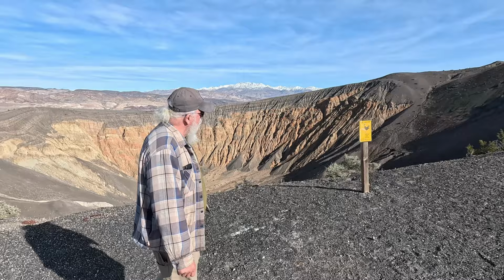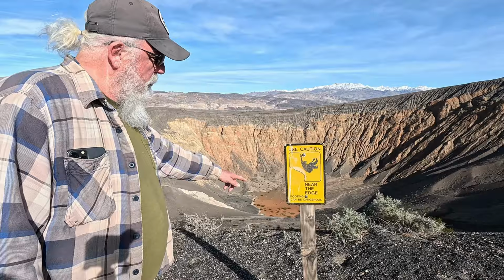This should not need to be said, but obviously it does need to be said. Use caution near the edge, footing can be dangerous. I already thought that without a sign to tell me when I saw this steep drop off and all the loose rock. That looks slippery. I don't think I want to get too close to the edge.